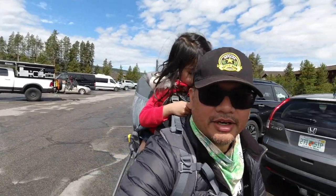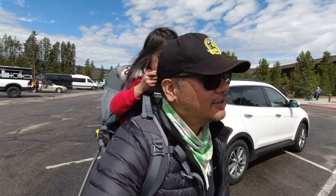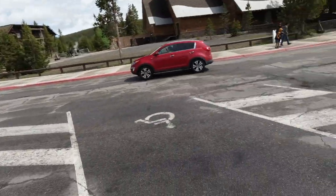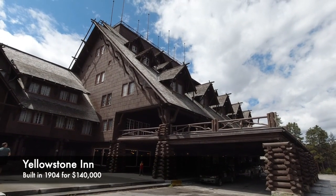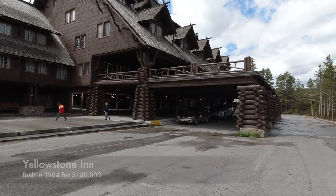All right, so we are at Yellowstone at Old Faithful. We're gonna go check it out. Got my daughter in the backpack since she doesn't like to ride in a stroller. Let's go check it out. We're here, I can't believe it. Wow, that is amazing.